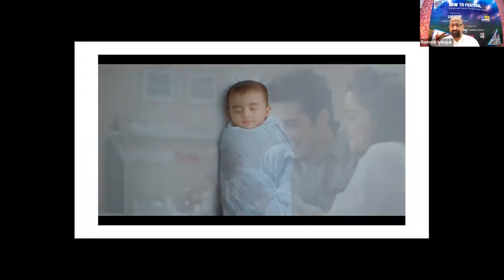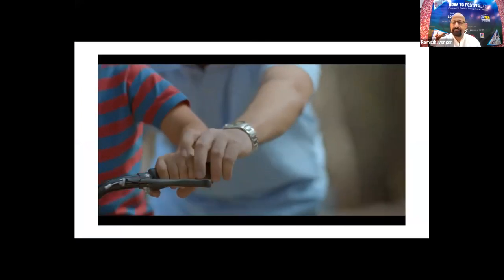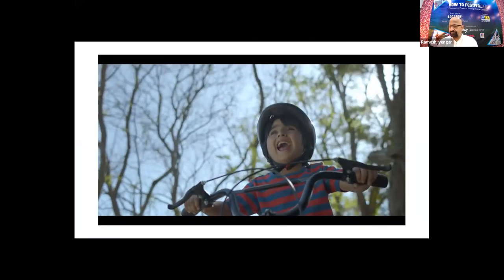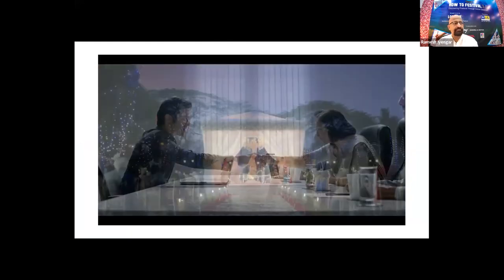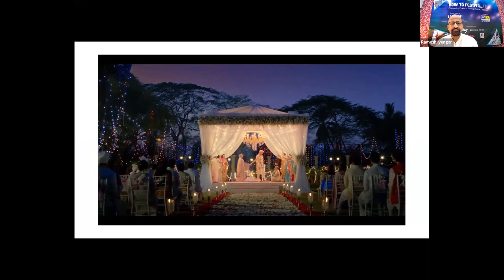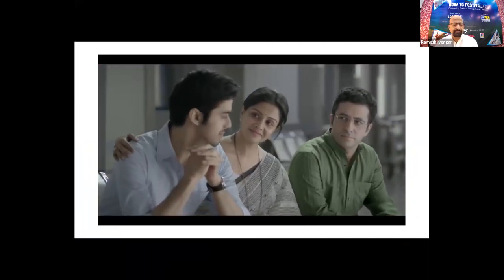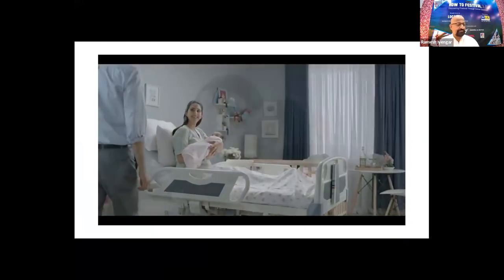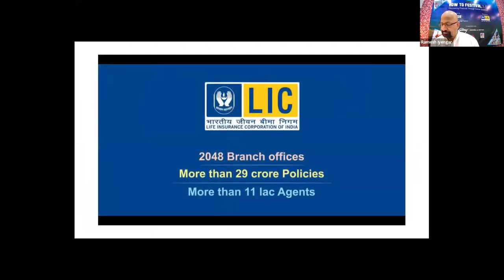Where there is life, there is hope, there is meaning. But life has its downs, as much as its ups. Life is about challenges. Life is about opportunities. Time for joy, time for celebration, and time to introspect. Thankfully, in every one of life's moments, and even beyond life itself, there's LIC. Where there is life, there's always LIC. Zindagi ke saath bhi, zindagi ke baad bhi.